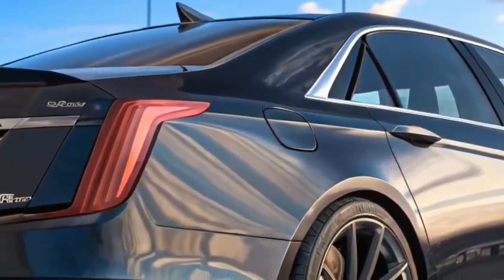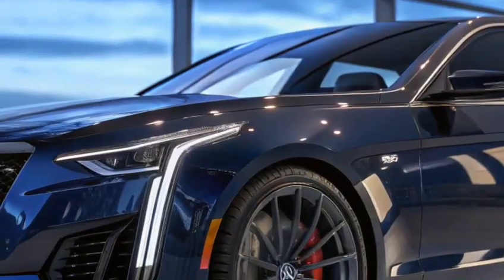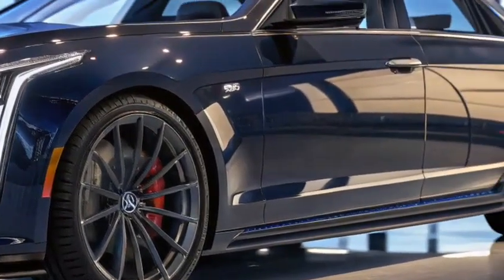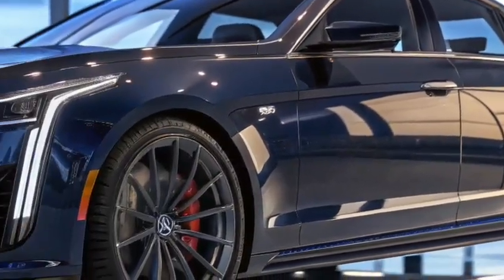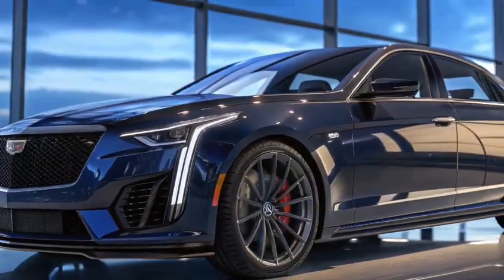Mated to a smooth 10-speed automatic transmission, this setup offers seamless power delivery and impressive acceleration for a sedan of its class. Rear-wheel drive comes standard, while Cadillac's advanced all-wheel drive system is available for improved traction and handling in various road conditions. The performance is poised yet powerful, delivering quick responsiveness and confident overtaking abilities on highways.